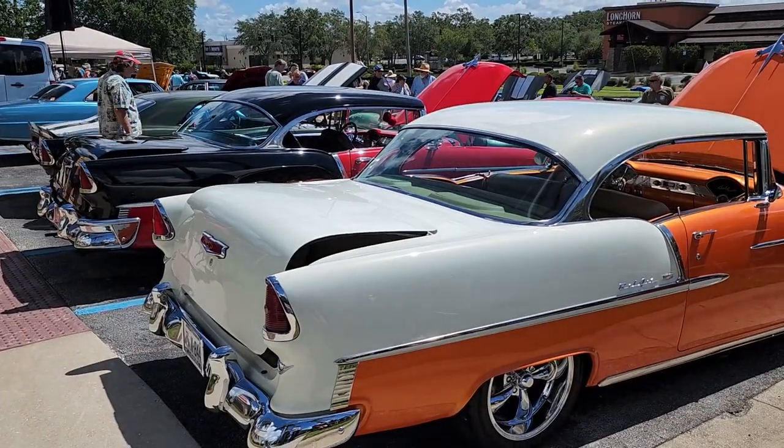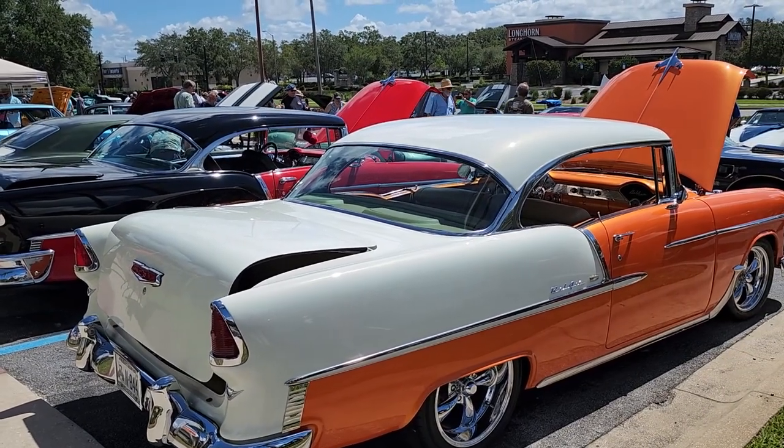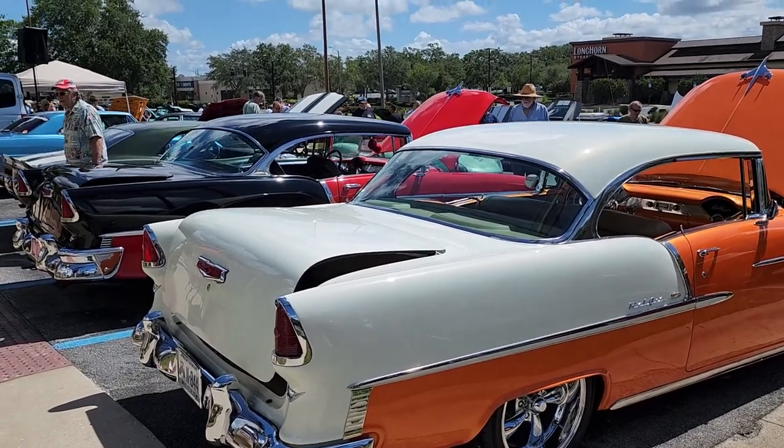That is sharp. I think that just gives that extra light in the back, you know? Yeah. Got true LED sequential tail lights too. Yeah. Whoa.